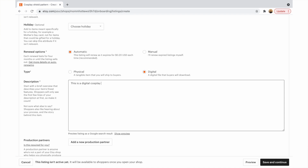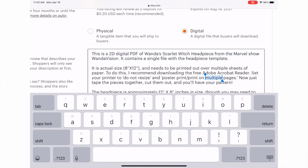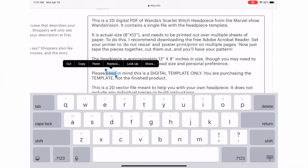Next is the description. My descriptions differ depending on the product, but I've learned to be as clear as possible about what the customer would be buying to avoid any confusion. You want to accurately describe what you are selling, what the customer will receive, as well as maybe a little bit about why they would want to buy it in the first place. You want to sell it, you want to make it sound good, but at the same time, don't exaggerate. You don't want people coming back disappointed from their purchase to leave you a negative review.